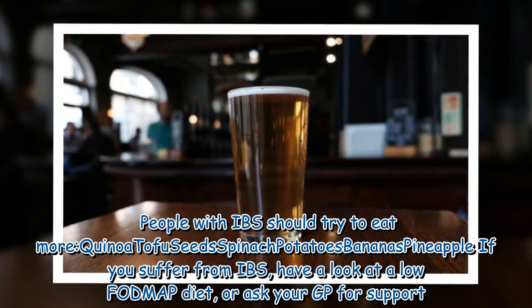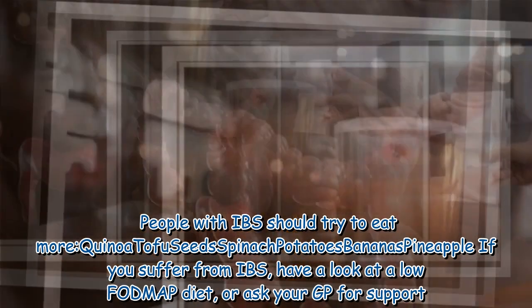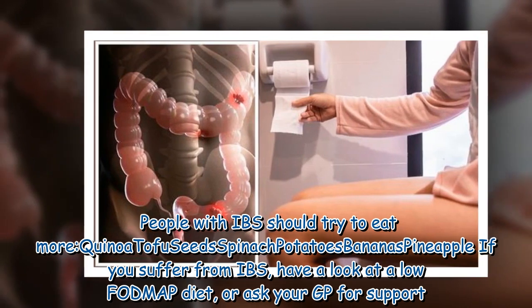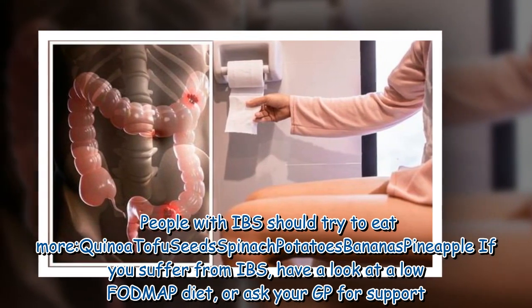People with IBS should try to eat more quinoa, tofu, seeds, spinach, potatoes, bananas, pineapple. If you suffer from IBS, have a look at a low FODMAP diet, or ask your GP for support.